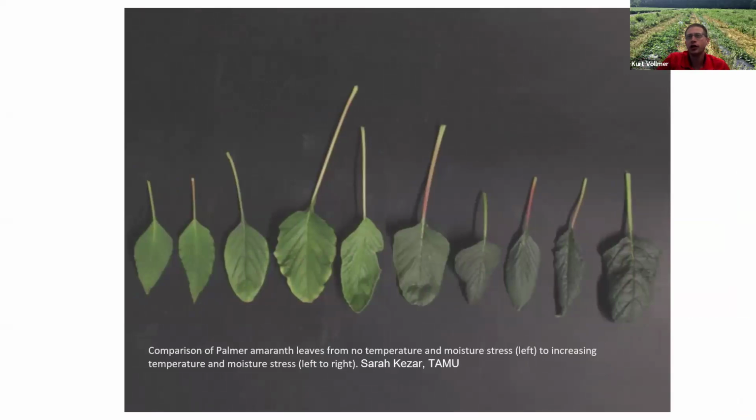Temperature and heat stress can have a lot to do with being able to properly identify Palmer amaranth a lot of the time. Here's a picture of Palmer amaranth leaves subject to varying levels of moisture stress. So as you can see, as we progress from the left, there's really no temperature and moisture stress, but as we go towards the right, all these plants are Palmer amaranth, but we don't see the same leaf characteristics as we would with no temperature stress or moderate temperature stress.